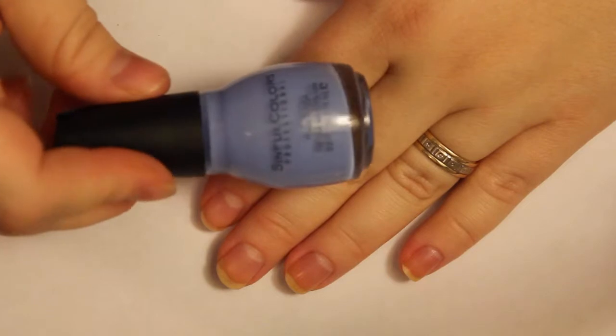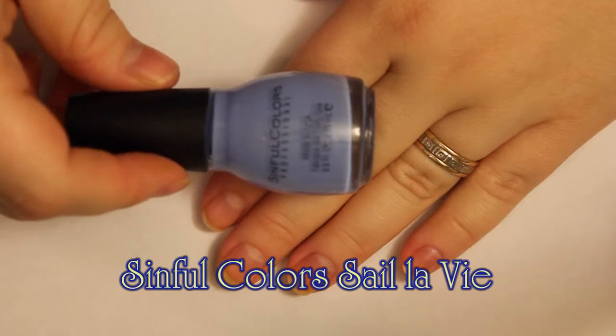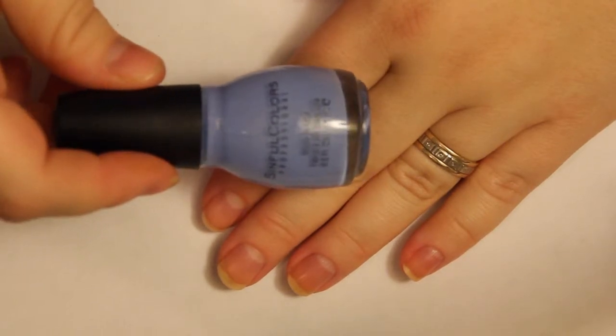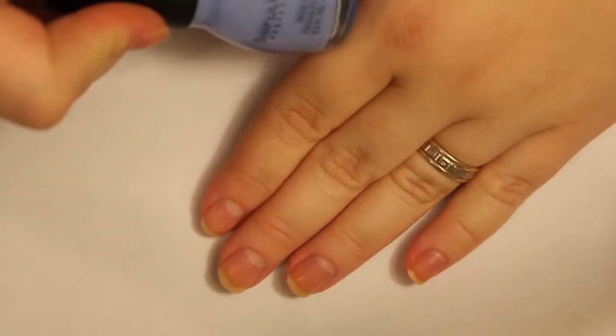This color is my favorite blue of the whole year, and it's called Sail La Vie. I think it was from a collection called Anchors Away. It came out with just like 10 or so gorgeous blues, and this one is particularly my favorite. I'm going to go ahead and show you.